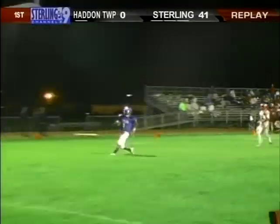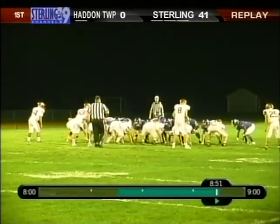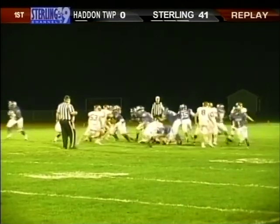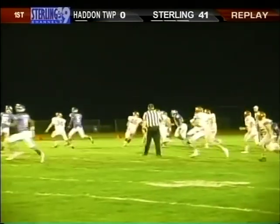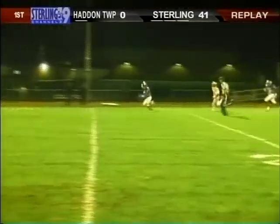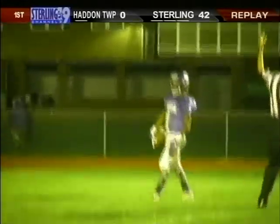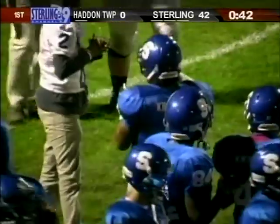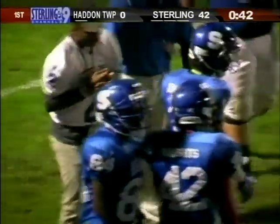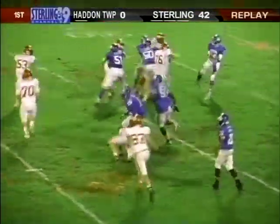There was nobody within 10 yards of Charles. Coverage team made a big hit, and it's good to see him have a big night tonight. Extra point is up and good. 42-0 Sterling, 42 seconds remaining in the half. It all started with play action right there, and then he went to the outside, set his feet, and at that point, Carter wasn't even covered, and again, a real good throw by C.J. Barrett, hitting Carter in stride.